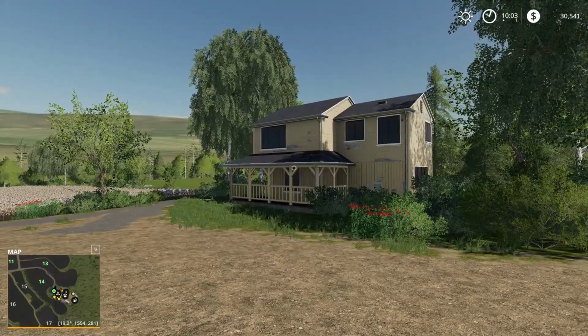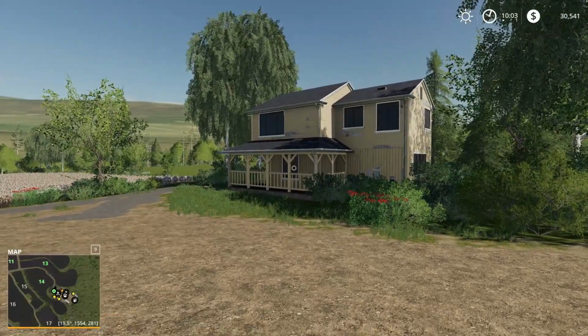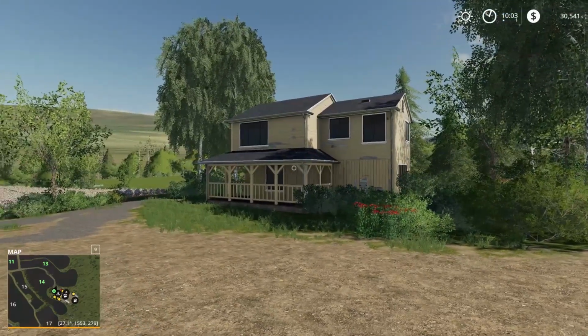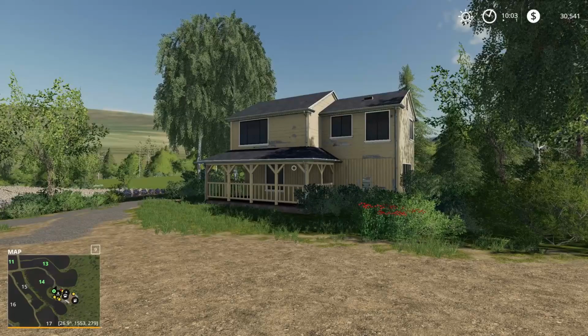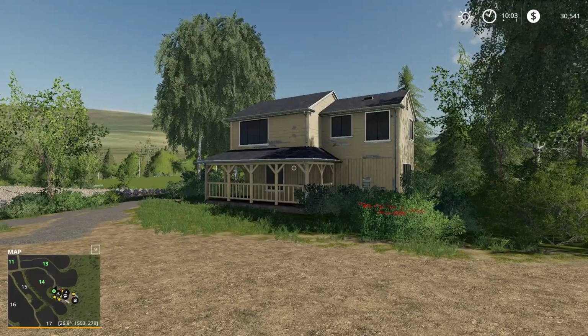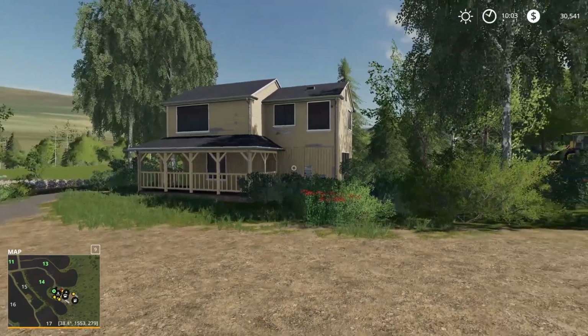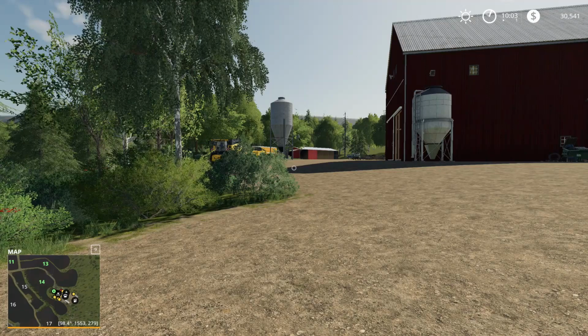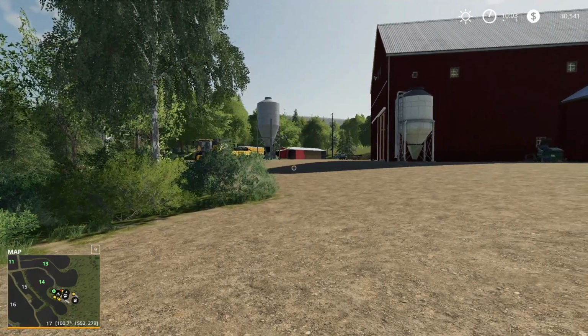Today we're going to start a new series on the map. Welcome to Bucks County, Pennsylvania, which is a county just north of Philadelphia. And today I'm just going to give you a tour of our farm and the equipment that I've bought for this series. I've only placed a couple of restrictions on this.